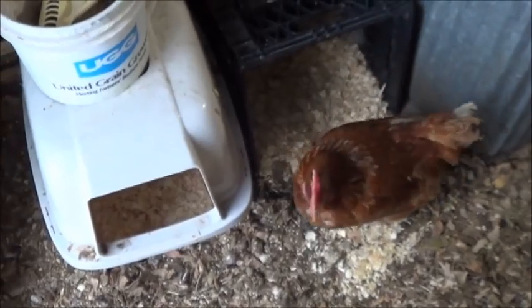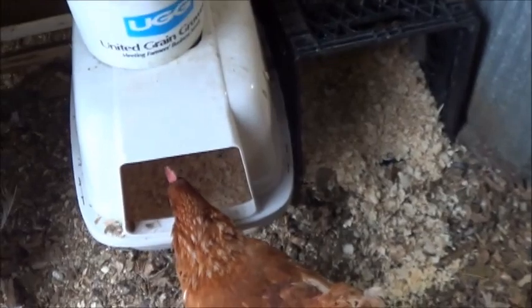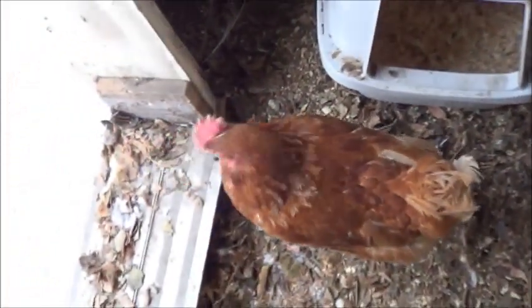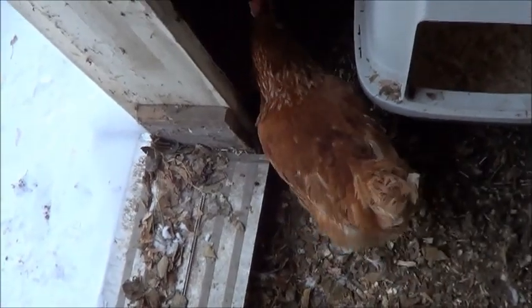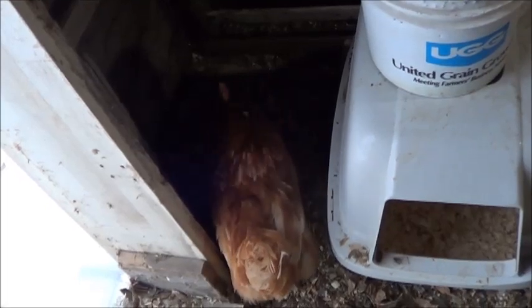Figure I still got a little bit of clean wood chips left from that bag I bought, so I'll toss it into the two nesting boxes and see what the reaction is. Bunty's clearly quite interested. Yeah, you have figured out you don't want to go out that door to the white stuff, though, huh? Who says chickens are dumb?